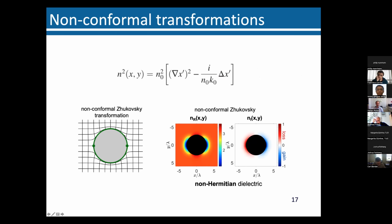This is shown here. If we look at the dielectric distribution that we get as a result, we see that we get a real refractive index in the front and in the back of the circle, but we also get loss and gain. There will be a lossy part in front and a gain part in the back. So we naturally end up with a parity-time symmetric dielectric profile as a result of this coordinate transformation.